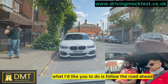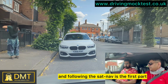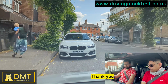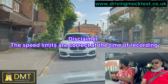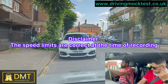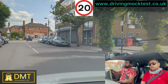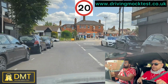Okay, Usama, so what I'd like you to do is follow the road ahead, unless road signs direct you otherwise, and following the sat-nav is the first part of the driving, okay? And as you drive on, at the end of the road, we will be turning right, please. Thank you. You will arrive at your destination at 6:27 p.m.